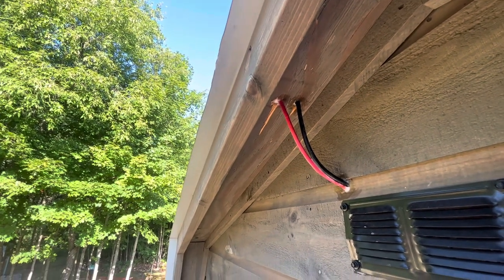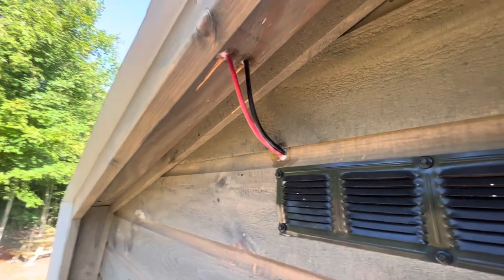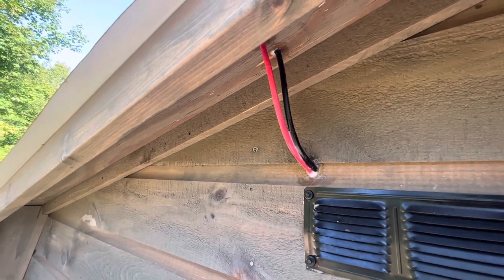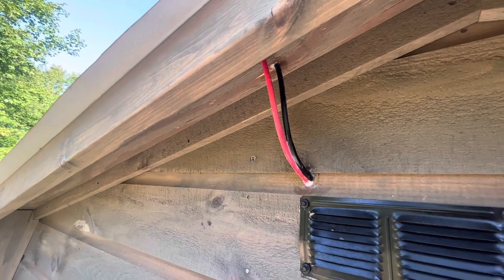That doesn't go through into my living quarters, so I decided to punch through there and then drill my hole in. Didn't leave a drip loop. Hopefully that doesn't come back and bite me at all, but it is pretty covered from the weather and stuff. I shouldn't have any issues.